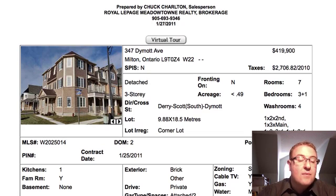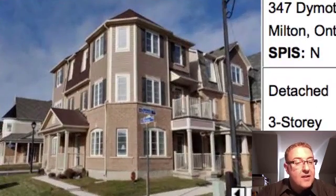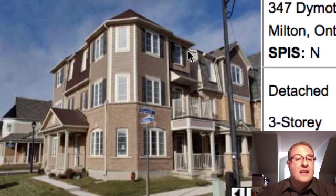Diamond, $419. Now we've got a 3-story with no backyard. And these can be tricky. You know, the townhouses, the only difference between you and your neighbor, or between this home and a townhouse, is like 3 feet. You're really close to your neighbors, and these ones typically are asking 30, 40,000 more, sometimes 50,000 more than the townhome. So to me, it's a tough sell. Yeah, you're not sharing a wall, but I think, is it worth that much money?